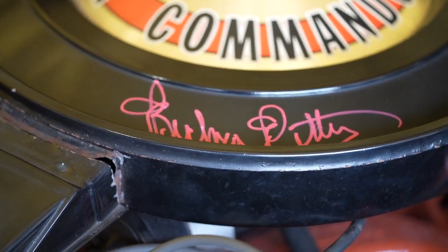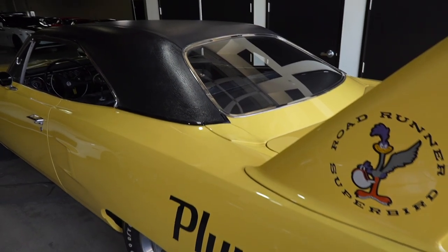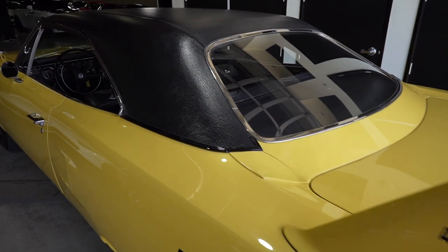Yeah. So this was the other shocker to me. I didn't know they all had a vinyl top. Every single Superbird has a vinyl top to cover up the not so good work of modifying it.